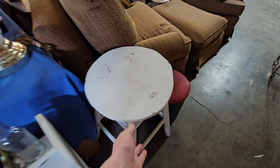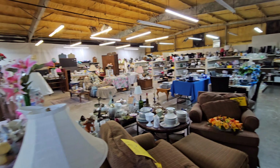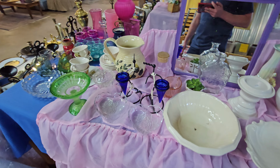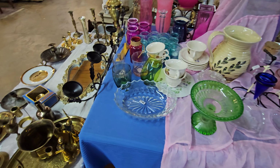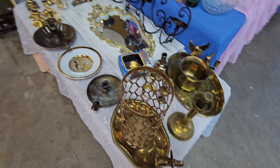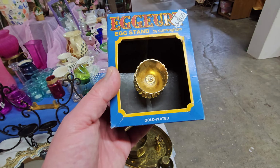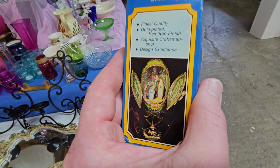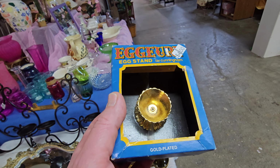Look at this old stool. $15, cute farmhouse. See what I'm talking about, y'all? Told you they have a lot of stuff in here. I told you that. So, mirror. What is this? An egg stand. Now, why do you want to... Oh, that kind of egg stand. I was about to say, why do you want to stand an egg up? Now, that's cute.